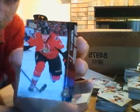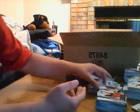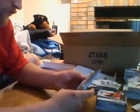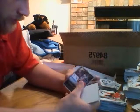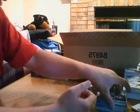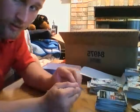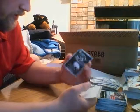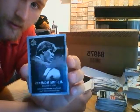Dion Phaneuf update in an Ottawa Senators jersey. Another authentic moments for Mike Gartner. Spot on him and on the door. All-time moments of Willie O'Ree. Seen a guy not too long ago hit an auto of this. Very nice. He's in gold.